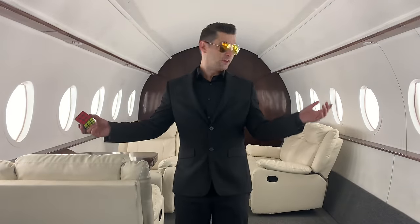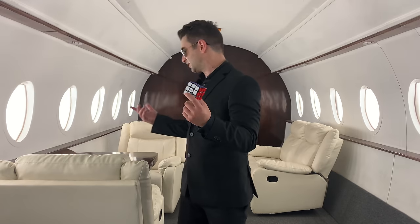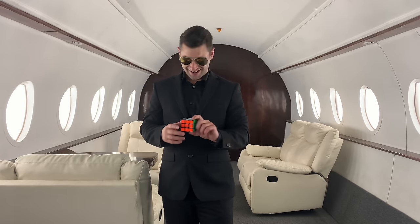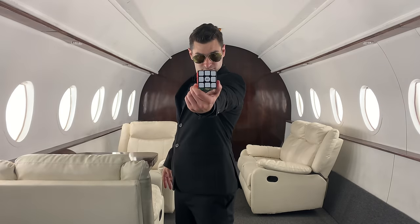So another really funny shot that people like to do is stand in front of a private jet or some type of fancy thing with something in their hands, like showing it like this, usually money or some type of big flex. So I have a Rubik's Cube instead. I don't know why I have a bunch of really nerdy stuff for this entire photo shoot, but it makes it better. So I'm gonna use this.